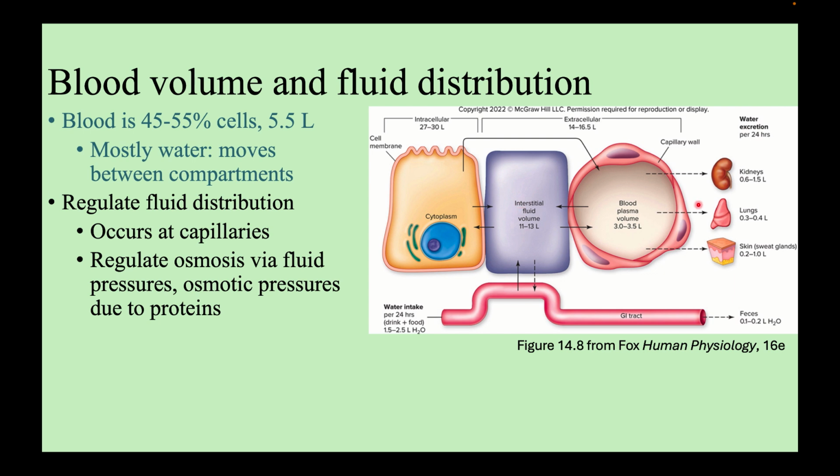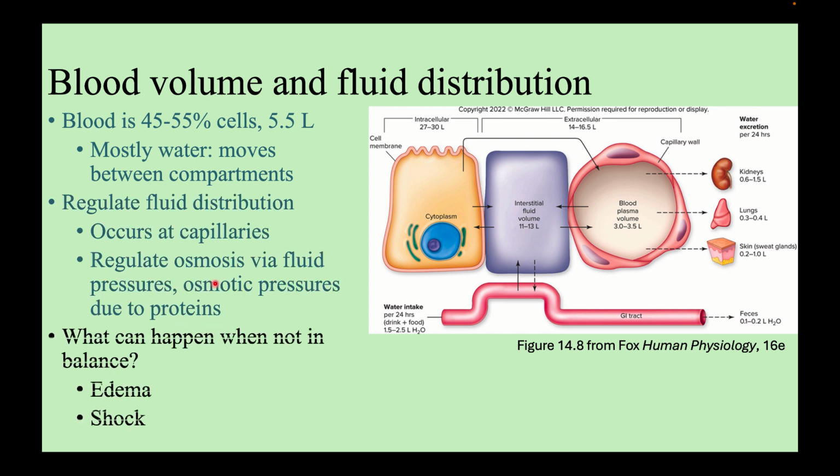So what we're going to want to do is control this flow of water back and forth. And the way that we do that is primarily at capillary beds. We're actually going to utilize osmosis to do this, and we're going to use two aspects of it. One is going to be a fluid pressure, so a physical push. We're also going to use osmotic pressures, which are going to be pulls. And these pulls are going to be due primarily via proteins.